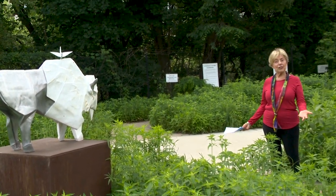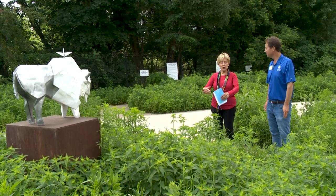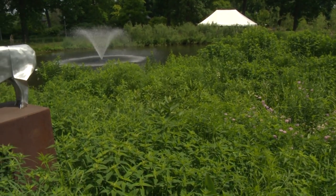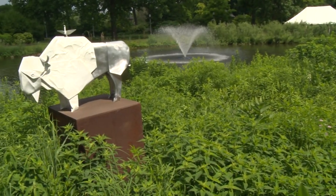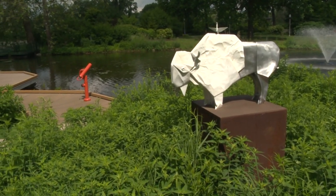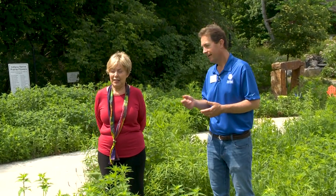Here we have the children's garden and the bison in the children's garden right here with these native plants, right? That was one of the reasons that we chose this location for the white bison. So the Origami in the Garden sculpture. This one was a collaboration between Kevin Box and Robert J. Lang, a very talented world-renowned origami artist.